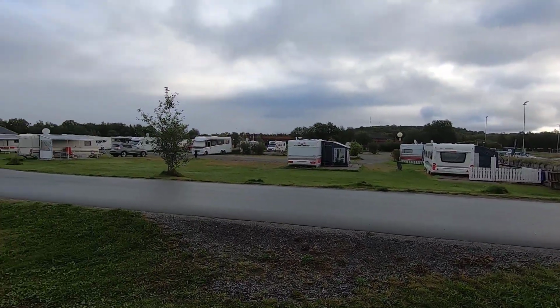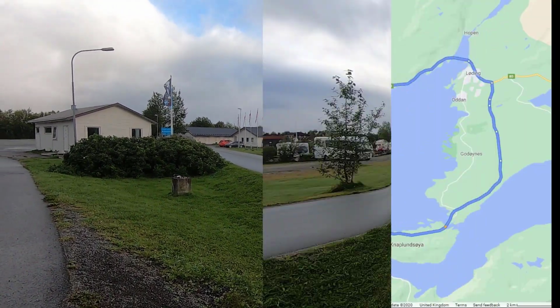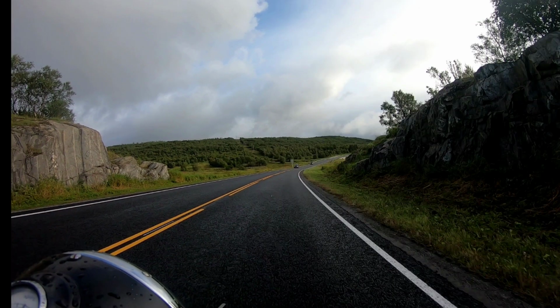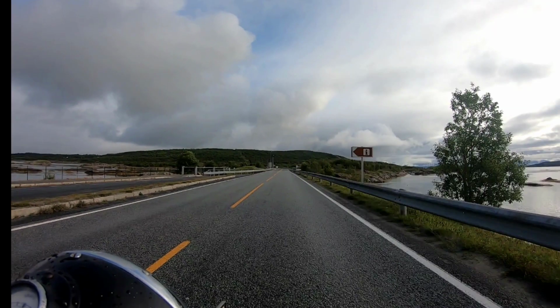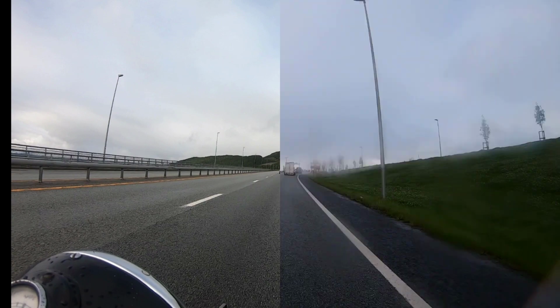Campsites here are funny. It's 8 AM and there's absolutely nobody around. So it's only a short run today, about 29 kilometres. So we're going to head from Saltstraumen, and our first port of call is the Nordland Museum beside the airport. It's quite a pleasant ride over there. Traffic was light and we're just minding our own business.